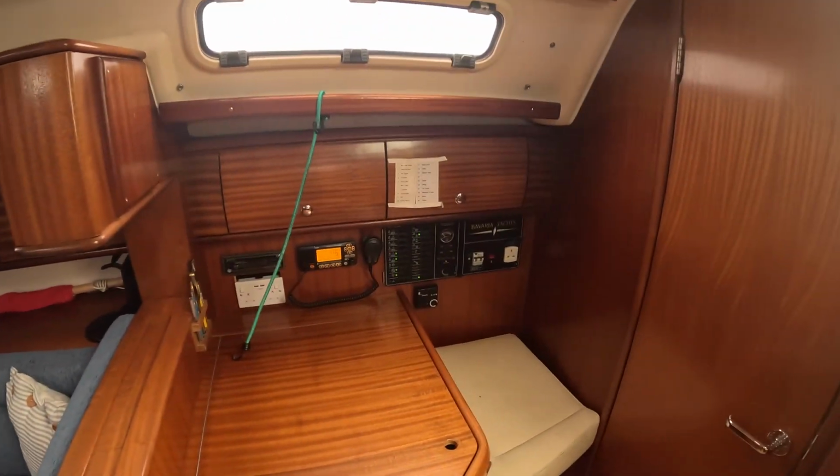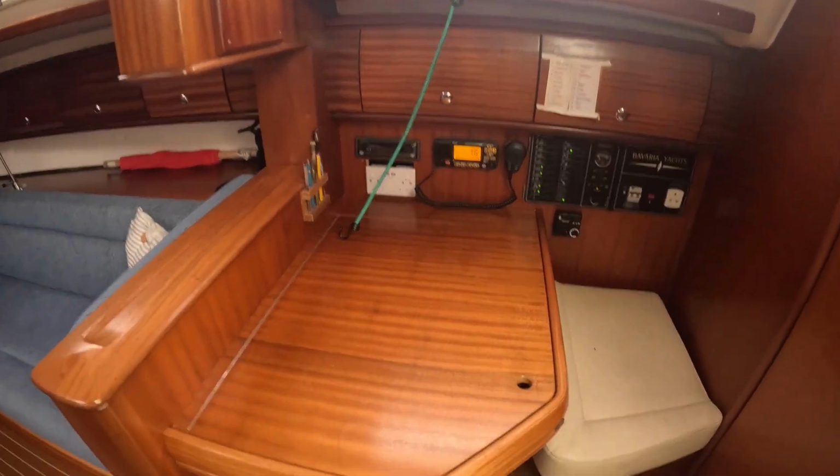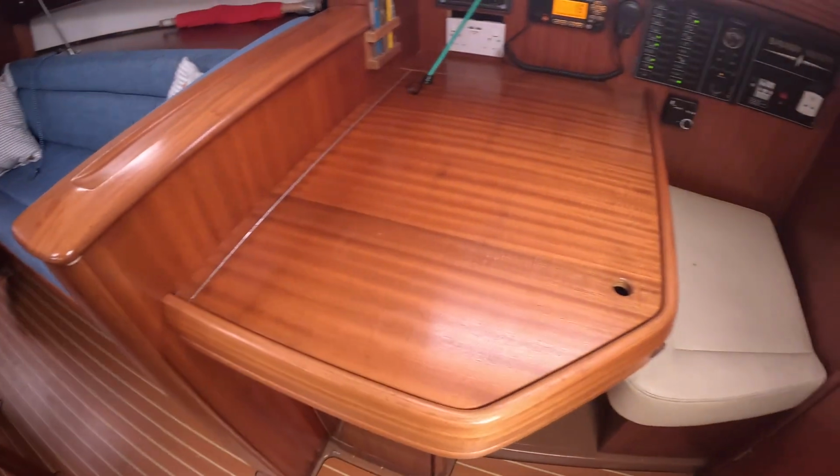So let's have a look at what we've got down below on a 36-foot yacht. First thing here on the starboard side, we've got this navigation table area. So you've got an area to do some chart work.